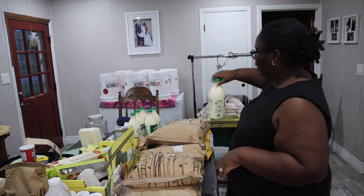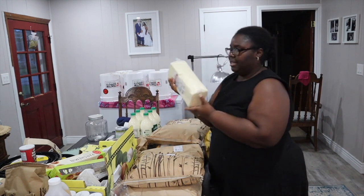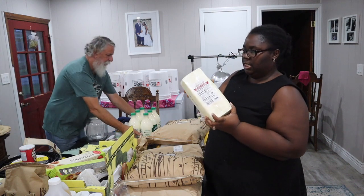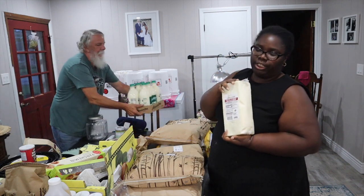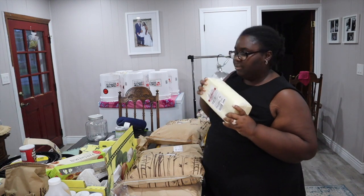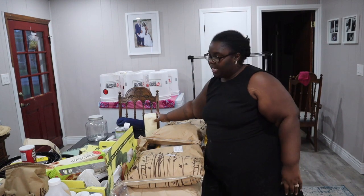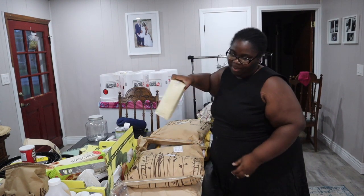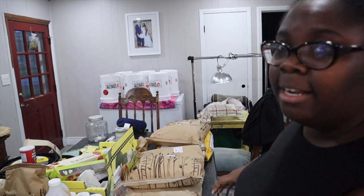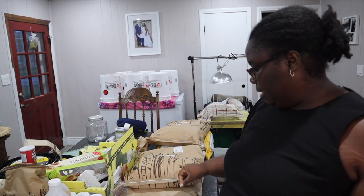So now that we talked about milk for an hour, next we got this huge block of mozzarella cheese. We also like to get their raw milk cheddar, but we still have some of that, so we decided to go ahead and get their mozzarella cheese because we like to make pizzas and things like that. And Keith is here helping me by putting things away that need to go in the fridge until I get done and I can put it where I want it.